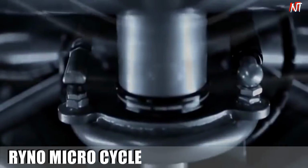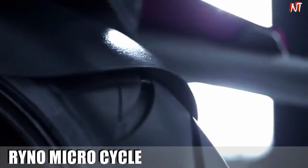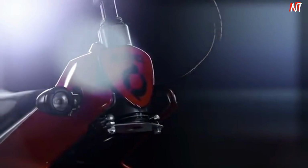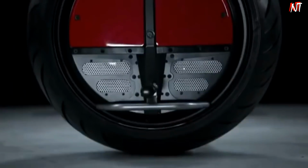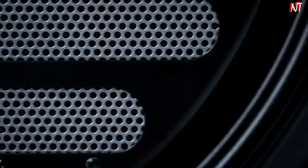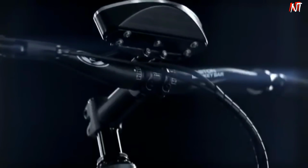Ryno microcycle. Ryno relies on the same balance technology as other electronically stabilized products like remote-controlled helicopters, jet planes and spaceships. The technology uses the combination of an accelerometer sensor that knows where the center of the Earth is, a gyroscopic sensor that is highly reactive to sensing tilt angles, and a set of motors to drive the wheel back and forth under the center of gravity. As the bike leans forward, the motors drive the wheel under the rider to keep the bike in balance.